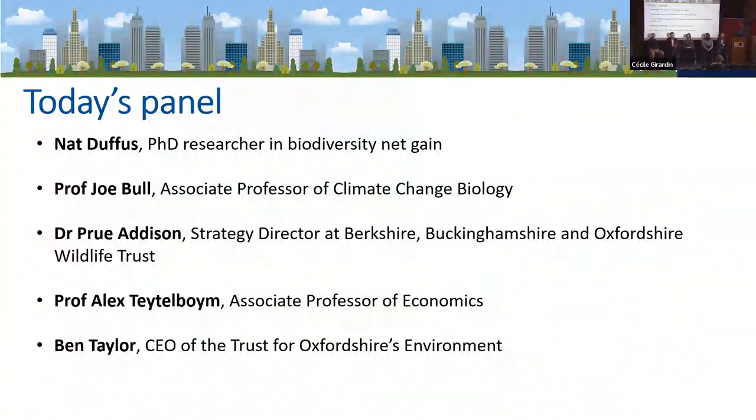Actually, we have a finite amount of land in a county like Oxfordshire. We need to decide how we're going to use that in the right way, in the most effective way, and to deliver nature recovery.